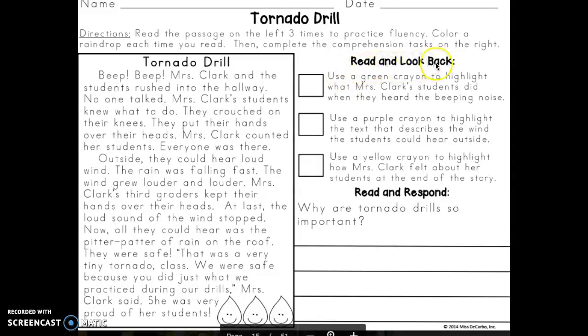Now let's read and look back. Use a green crayon to highlight what Mrs. Clark's students did when they heard the beeping noise. Go back in the text where it says beep, beep, and read around this section to find what they did when they heard the beeping noise. Check this box when you're done. Pause the video and do that now.